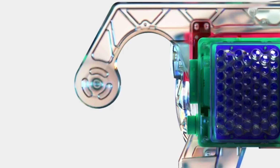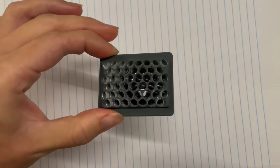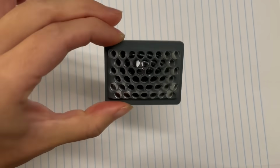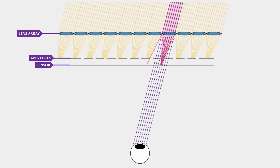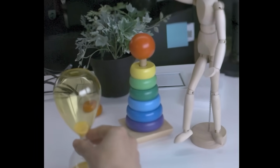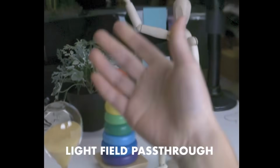But with Flamera, they took a totally different approach with something called a light-filled pass-through. Instead of one lens per camera sensor, Flamera uses a lens array that only lets in relevant light to the sensor. And that information is then stitched together into one single image that you see from your perspective-correct vision. And as you can see from the Through the Lens video, this is probably the most accurate pass-through I've ever seen on a VR headset.